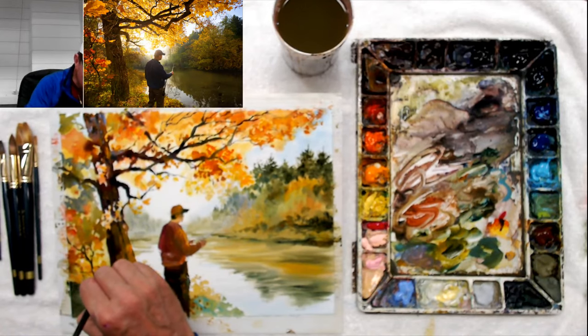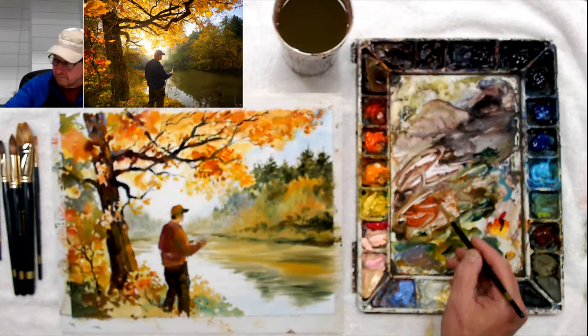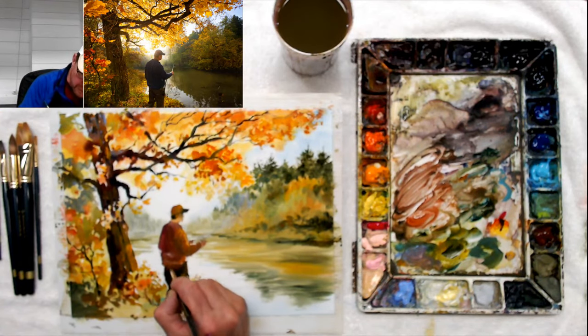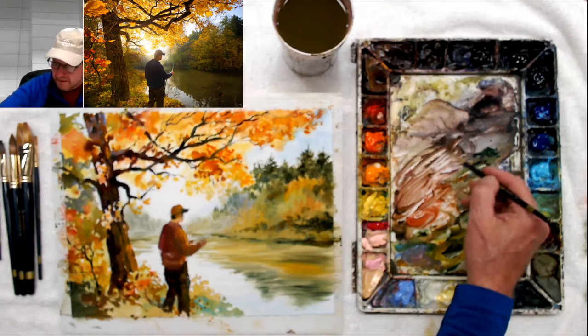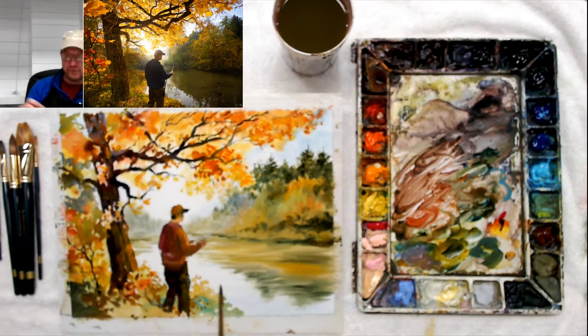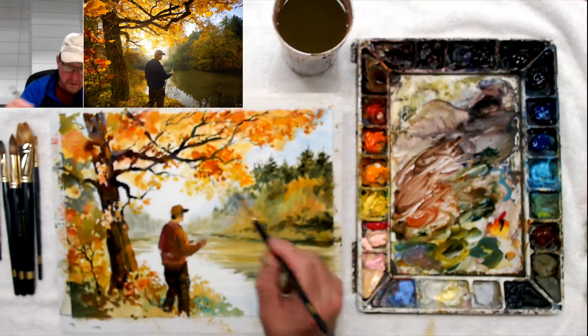Pamela asks, when you use gouache, do you mix the paint with water? When I use gouache, yes, I do. It's just like using watercolor. If you want a wash, like wet into wet, then you use water. You can use it thick without water. I can just use some of the watercolor really thick.